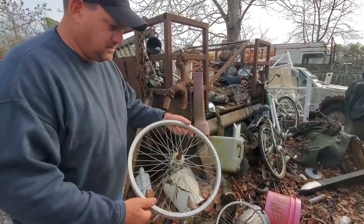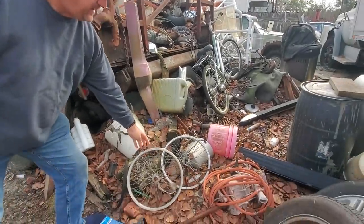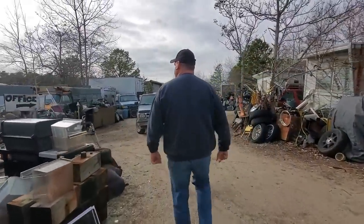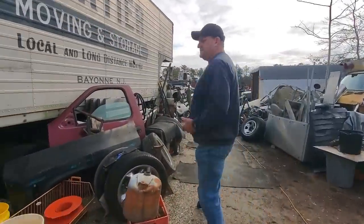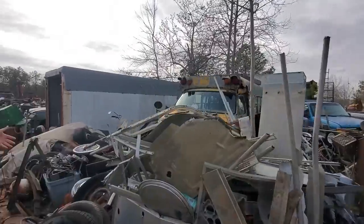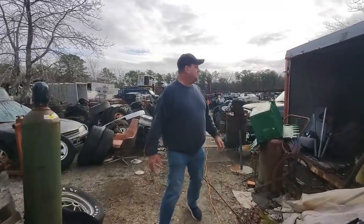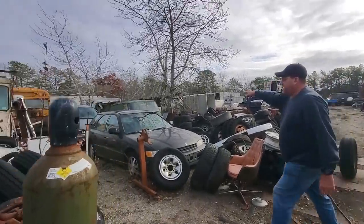Actually, an old array of aluminum rims right here, off a BMX bike, worth a couple hundred dollars. Like I said, guys, it's hundreds upon hundreds of rims, tires, hubcaps, classic parts, Outpost Auto Wreckers here in Speonk. You call Tony at 631-325-0011. Check this out.